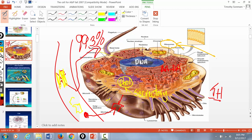Secretory. You can spell it. You got me? And that secretory vesicle will bind to the cell membrane and through a process of exocytosis will dump the cholesterol into the blood. Who's with me? Guys, yes or no? Okay. So what's a secretory vesicle? Secretory vesicle transports cell product into the blood. And it's really a part of the Golgi apparatus membrane. Let me show you.